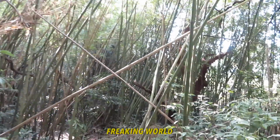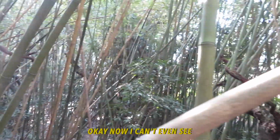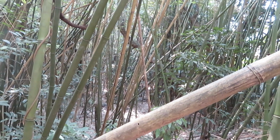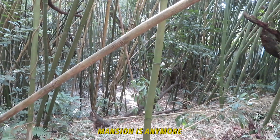What in the freaking world is this? Okay, now I can't even see the mansion. Bunch of bamboo sticks. I'm getting so annoyed. Just to enter this one abandoned mansion. Why the hell did Mr. Peter Tsui Yan-sau build it right over there? It's impossible to get to his place. The question is, do we go through this or not? But I do not see where the mansion is anymore.